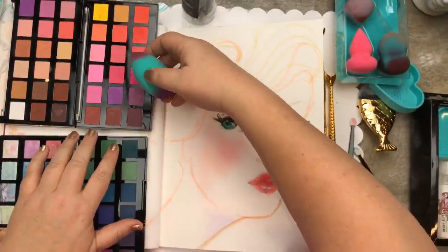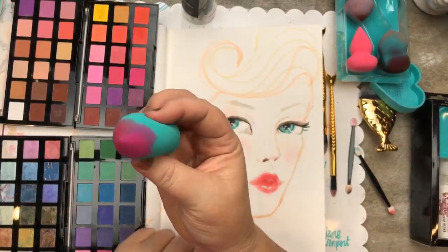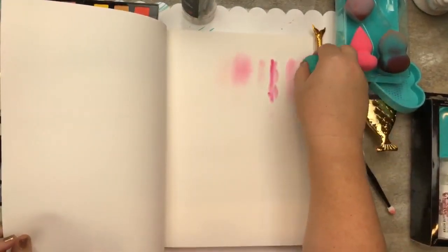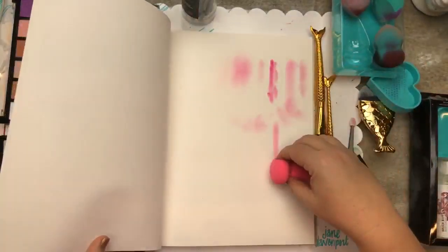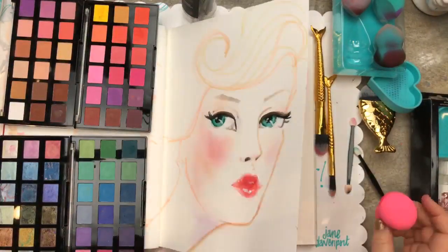But let's use this one. We'll use the same color, so I'm just going to load up that color. I mean, look at that color. Mwah! I love you so much. And drag that on, you get a different effect again. Pounce, pounce, pounce, pounce, pounce, pounce. Let's do it with this one as well, just to show you the different look. So it gets into the paper a little bit more. This is a watercolor paper.